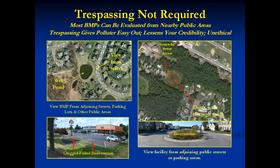Okay, so we're agreed there's a genuine need for citizens to look for pollution, but how can you do this without getting into trouble for trespassing? Fortunately, most of what you need to see is visible from nearby public areas, like the stormwater BMPs you can see from an adjacent parking lot or public road. So no need to trespass, and if you follow our Cooperation First approach, you'll be protected from lawsuits thanks to the First Amendment.